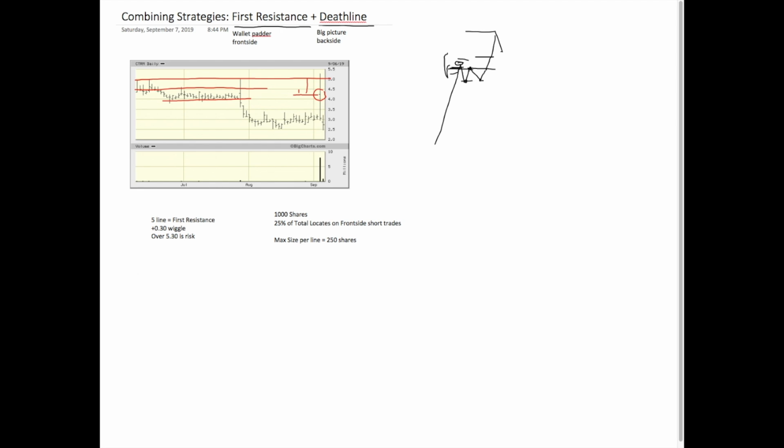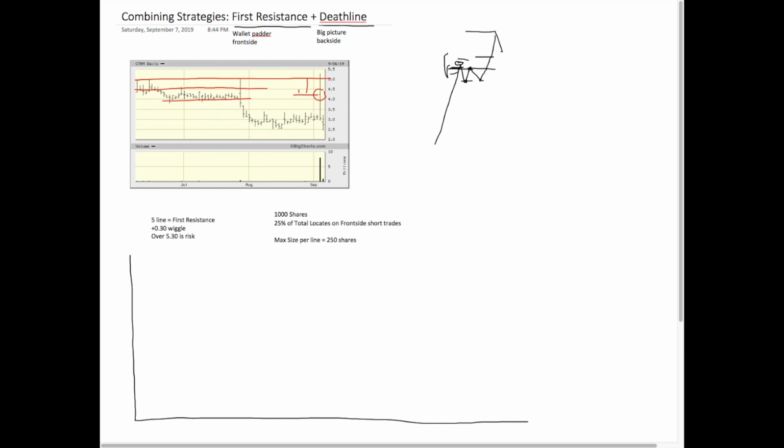So if we have a chart like CTRM, pushed, pulled back, pushed a little higher, pull back right around that same line, then push a little higher towards market open, a little bit of a dip. Now, I have, remember, 4.50 and then 5. Okay, this is 5, and this is 4.50. And then this is market open.